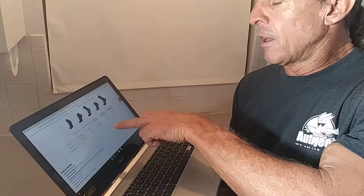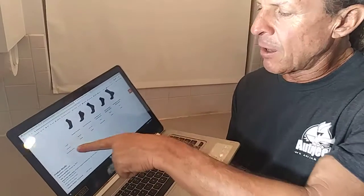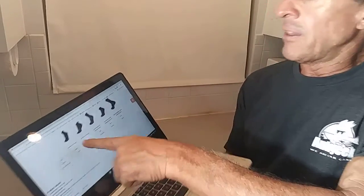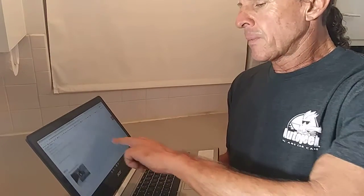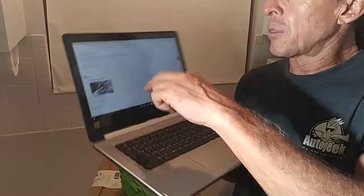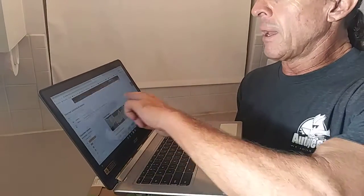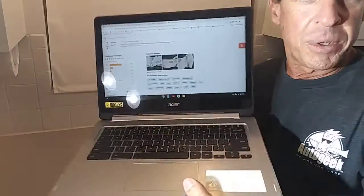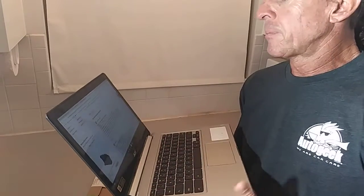P-R-O-L-E-N is the type for these quarter pro socks, what they're made of. This is the material. And then they've got a whole line of socks. Okay, and there's going to be one review. I think I'm going to throw this review up on there on Amazon, right? And it's 4.3 out of 5.